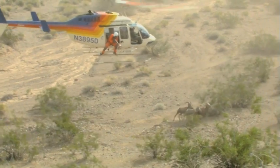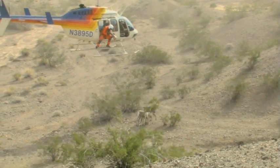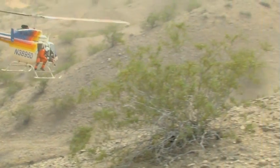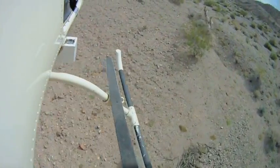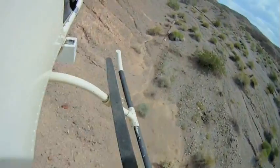I can tell by the way he's flying the ship where he's going to go, and he can tell by the way the animals are running where I'm going to make my shot, because we've both done it for such a long time. You'll see in some of the videos potentially that we'll be chasing animals for what seems like a long time, but what we're actually trying to do is single out a specific animal.